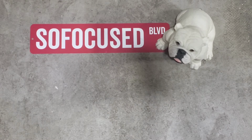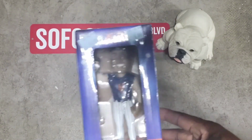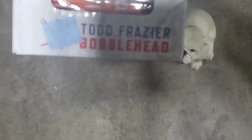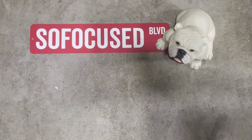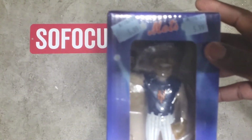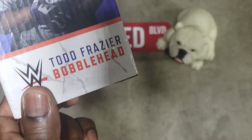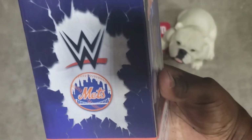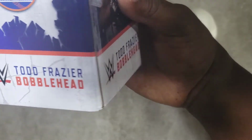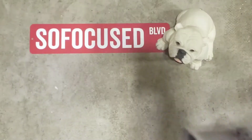All right, so next up, we got a Mets bobblehead. I got this for $5.99. This one actually surprised me. This is $5.99. It's Mets, Todd Frazier. This was like a WWE. Hold on, it's a WWE collaboration with the Mets, as you can see right there. So he's actually holding a championship belt. I don't know if y'all can see that. So I guess that's Todd Frazier. Todd Frazier bobblehead. Got the World Wrestling Federation. Todd Frazier bobblehead. That's him again on the side. All right. So Todd Frazier bobblehead Mets.